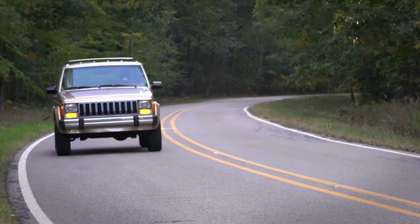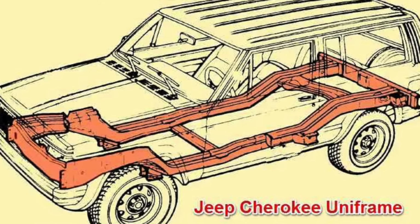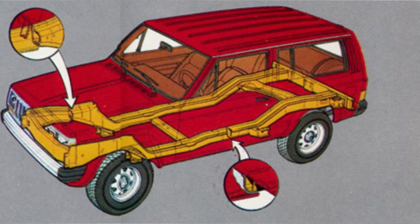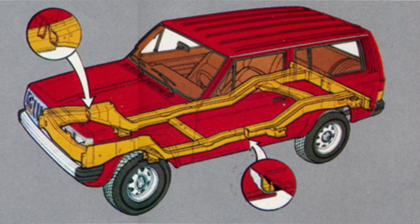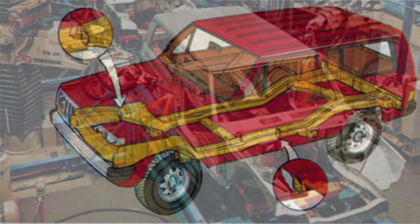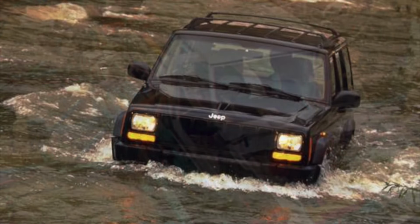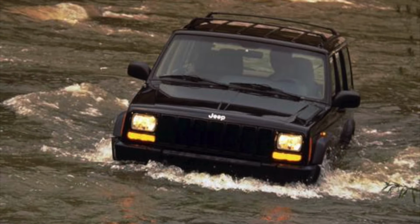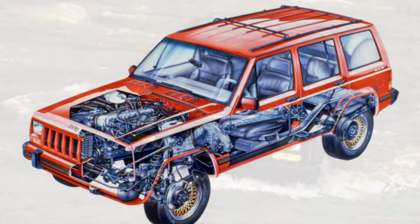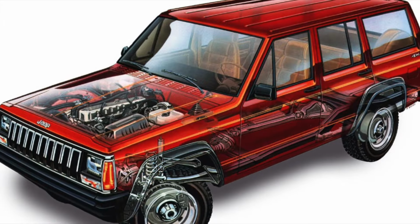The XJ Cherokee broke convention by not having a body-on-frame design. Instead, it utilized Jeep's uniframe construction, which was a welding of the frame to the body shell to create one solid but rugged unit. And when combined with the quadra-link front suspension, which had a solid front axle and 4 locating arms with coil springs, it gave the Jeep a lot of prowess off the road, but it still gave it a smoothness on the road that was appreciated by a lot of consumers.